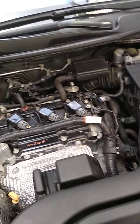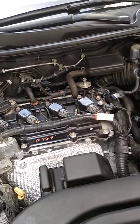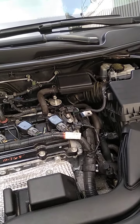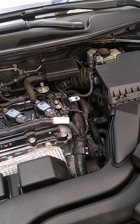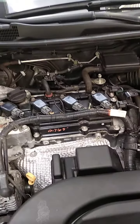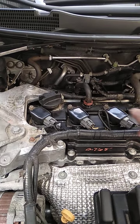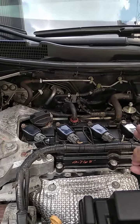Okay. So we went to the dealer because it had to be from the dealer. We bought it, put it in. Nothing changed. It was a waste of money. About $76 of waste. After that, what I did is I bought one of these here, coils, spark plugs, ignition coils.